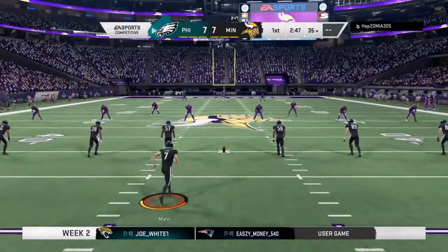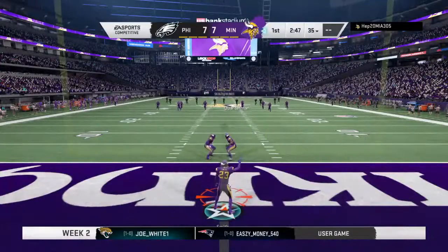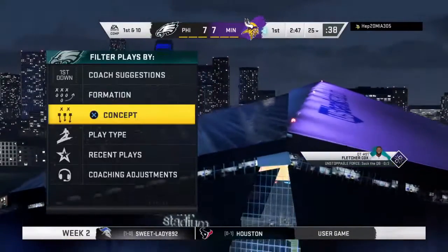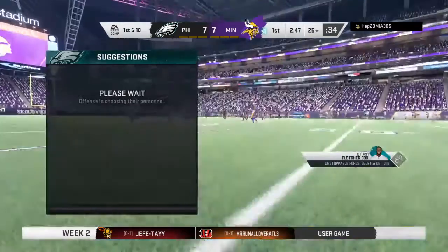So all even at 7 now as they kick it away. And a fair catch signaled for and taken successfully. The Vikings take over 1st and 10 at their own 25-yard line.